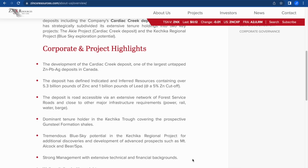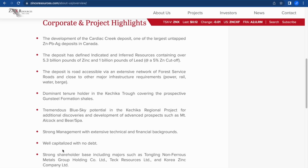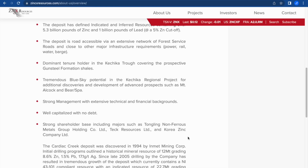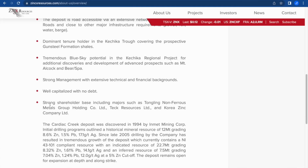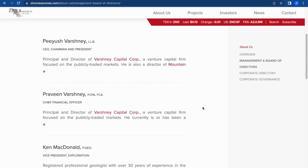So it seems like this company here has really cornered this deposit. It's capitalized with no debt, has a very strong management team with extensive technical and financial backgrounds, and it has a strong shareholder base. As you can see, they have Tongling Non-Ferrous Metals Group Holding Co., Teck Resources, and Korea Zinc Company. So let's look now at the management board and directors.